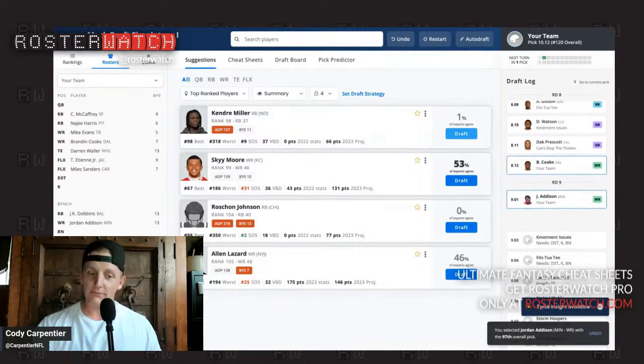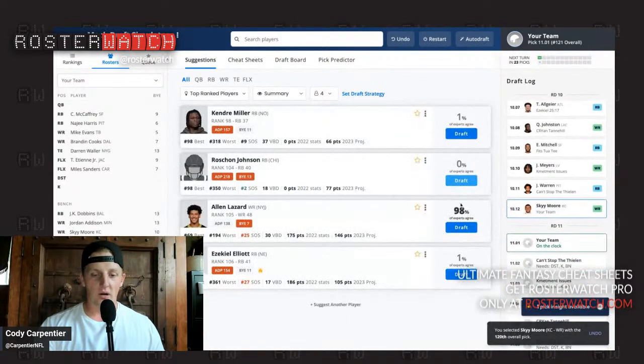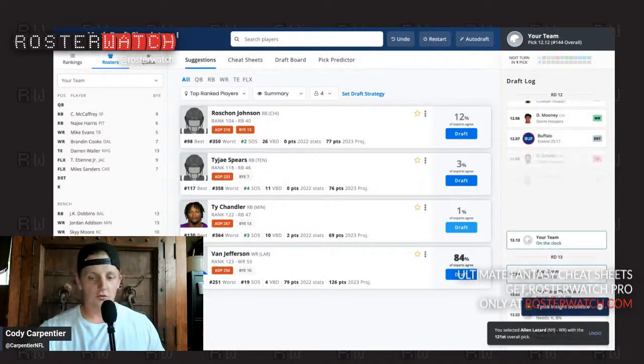So this is almost going to run pure. I said we're done at running back, so we're going to skip over Kendra. We're going to take Sky Moore. And then we're going to take Allen Lazard here at the 11-01. And we're going to fall down to the 12-12.